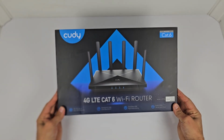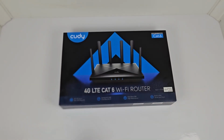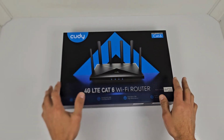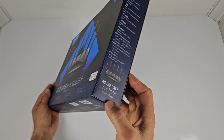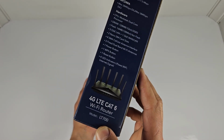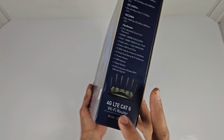Hey guys, today we are having a look at Cudy's LTE solution. They've got a few of these, but this one is the LT700. So there it says LT700. This is a Cat 6 Wi-Fi LTE router.